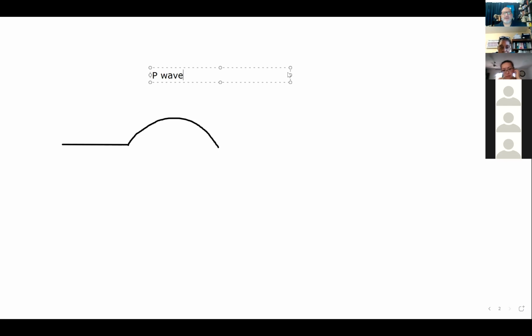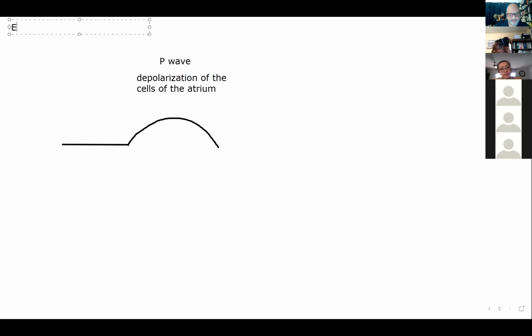Now, what is that a measure of? The depolarization of the atrium? Okay, so absolutely. This is a measure of the depolarization of the cells of the atrium. All right. And in general, one of the important things to remember about the ECG is the electrocardiogram is a measure of the change in the conditions of the cells. So it is a measure of the movement of change.